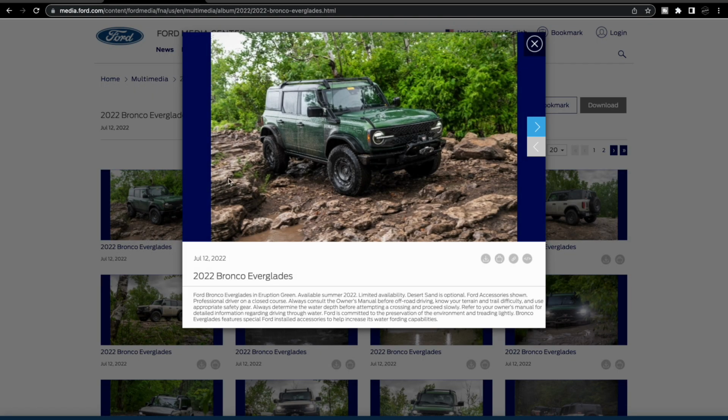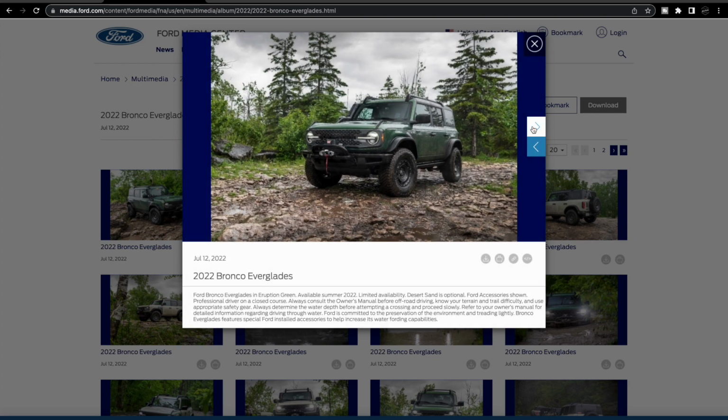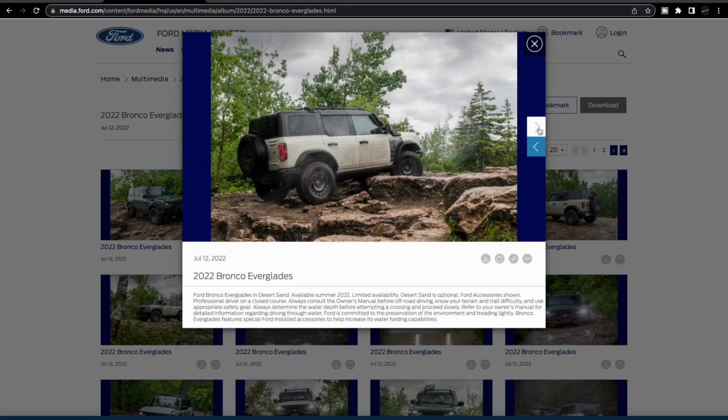Here is the 2022 Bronco Everglades. This is an eruption green, available summer 2022. Yeah, right. We'll see. Do you guys believe that? After people have been waiting for 2 years, who knows what's going to happen there. Hopefully they get them out. Everglades. This is in desert sand color.